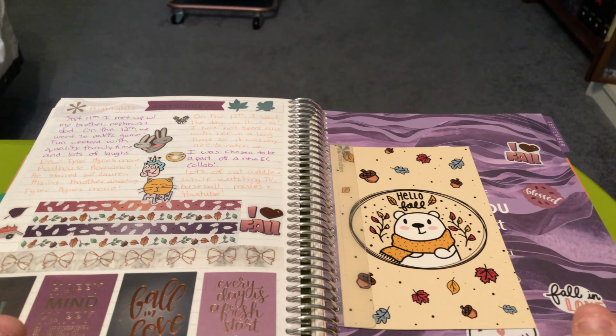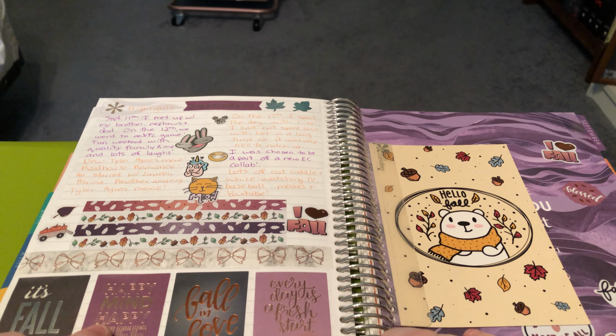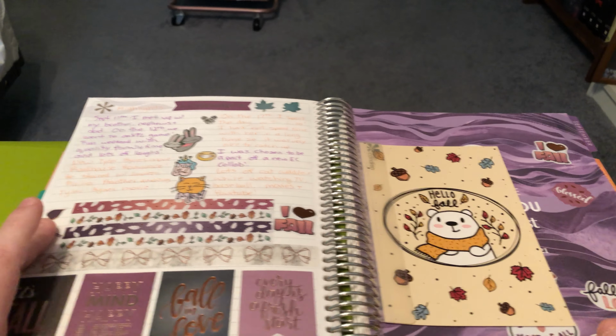Today I'm here to share with you my completed spreads for the month of September. So this is how my notes page turned out. Lots of Erin Condren stickers. We have some Chrissy Ann designs, some Scribble Prints Co. washi, and some character stickers.